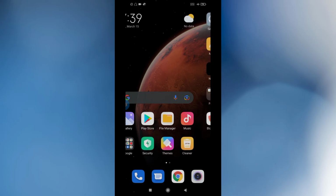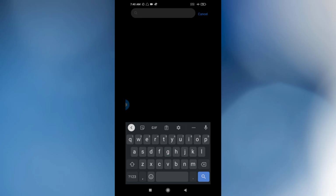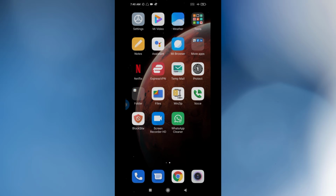you go to Settings again, and you go to the search field and type factory reset, and you need to erase all data. You need to make sure you have a backup copy of your data, and that may help you fix your problem. And I hope this video for today is helpful for you.